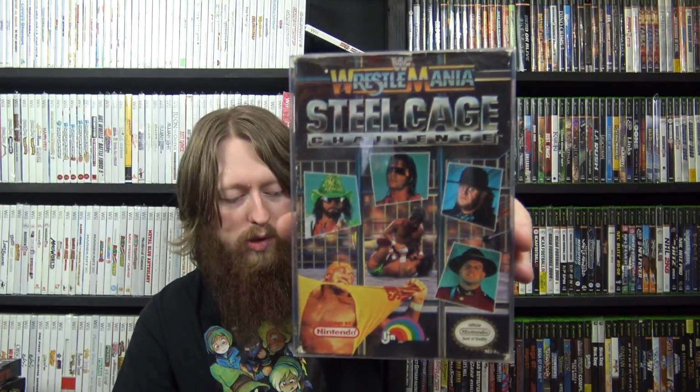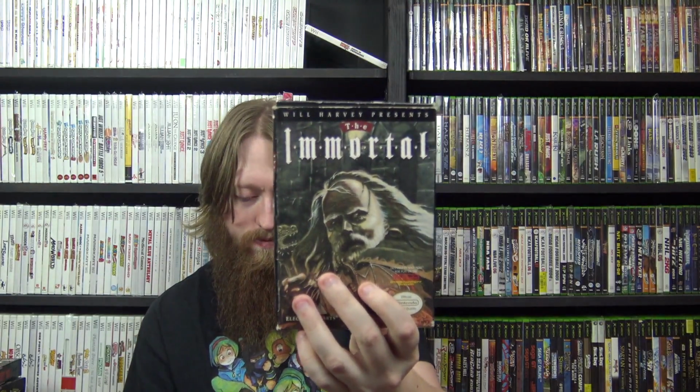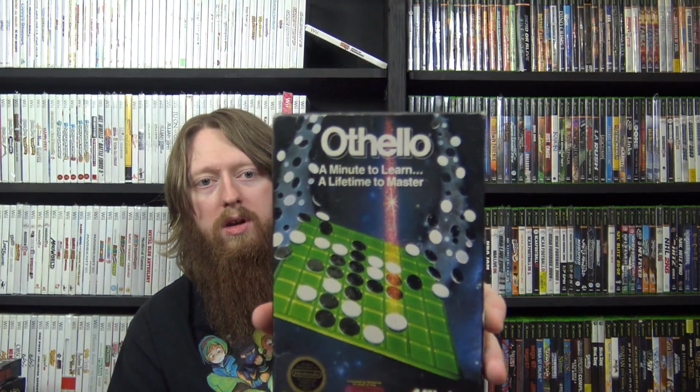We have WrestleMania Steel Cage Challenge. That one was traded into the store. Also Stealth ATF was traded into the store along with the Immortal. And then I think this one was as well. That's Othello. This box has like some water damage or something. It's not terrible, but it's not perfect.